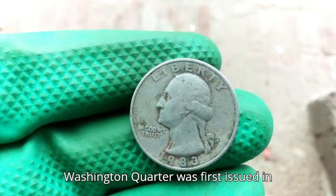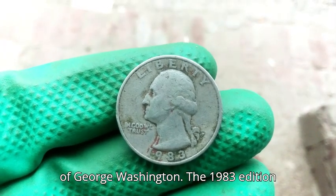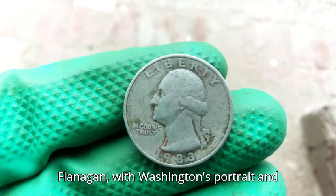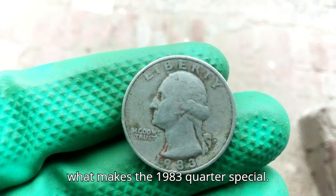The Washington quarter was first issued in 1932 to commemorate the 200th birthday of George Washington. The 1983 edition continues the same obverse design by John Flanagan, with Washington's portrait, and the reverse featuring the iconic eagle perched on a bundle of arrows. But here's what makes the 1983 quarter special.